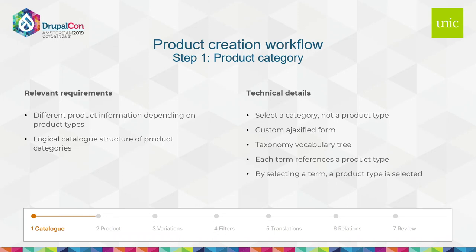Okay, so like we see, the first step is the category selection. We have different product information depending on the product type, so it's important that before we can have any form for the product, we know which product type it is. And the requirement was that there's a logical, hierarchical structure. This is based on safety norms that are out there that they need to follow, and that they find the right product in the right category. You can imagine a safety shoe has really different attributes from safety goggles or breathing masks. So we need to take this into account.